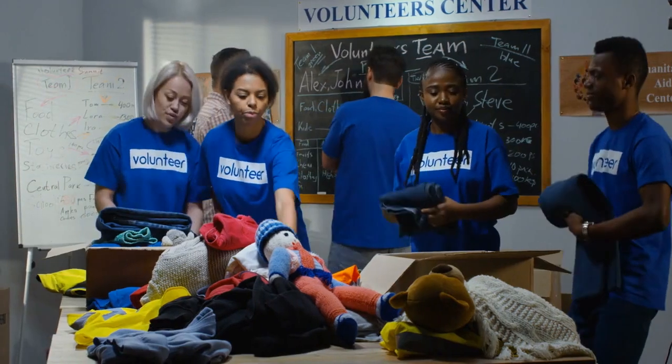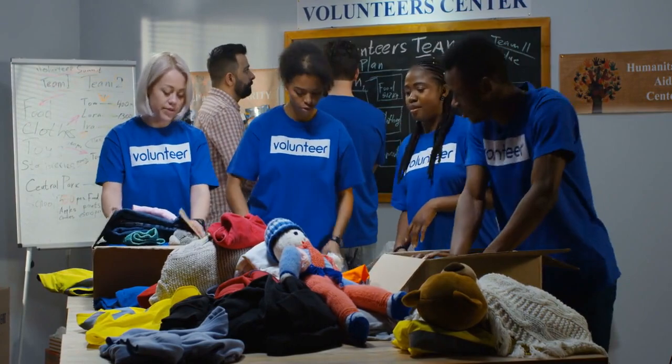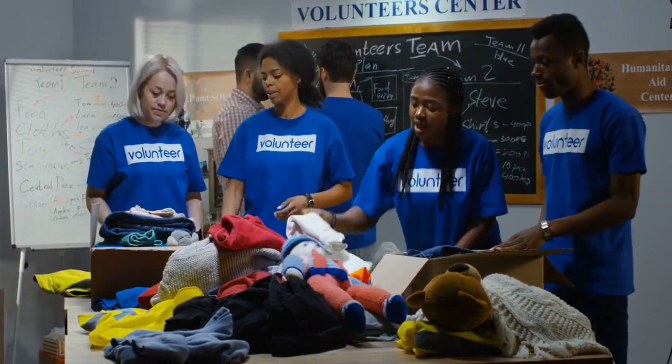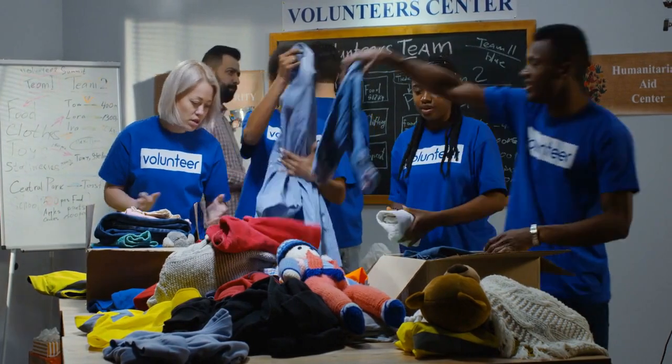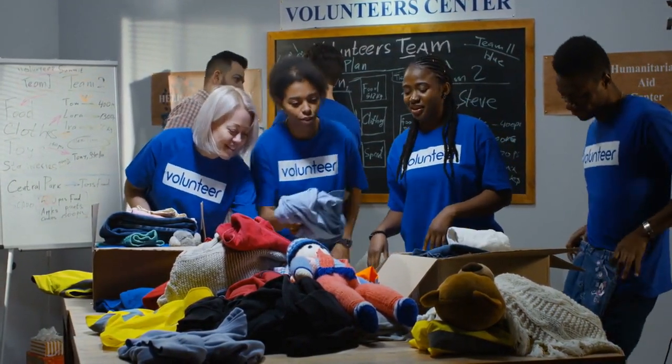Tip number 3. Roll, don't fold. Rolling your clothes not only saves space but also helps prevent wrinkles. It's a tried and true method used by many frequent travelers. Give it a try, and you'll be amazed at how much more you can fit into your bag.